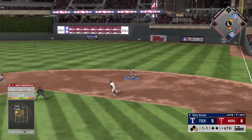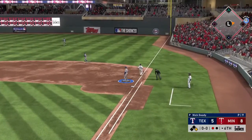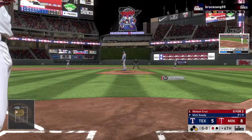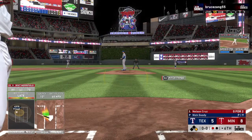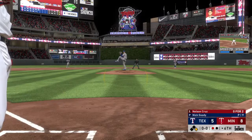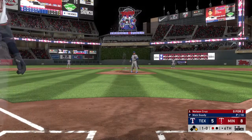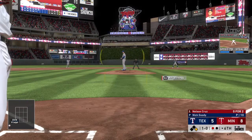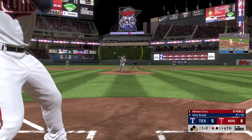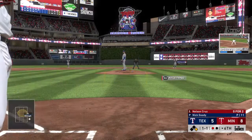Swinging a soft liner. Andrus on to first, but not in time as he's in there ahead of the throw. To the plate now is the designated hitter, Nelson Cruz. 0 for 2 for him to this point. First offering on its way. Ball 1. The 1-0 delivery. A little over anxious that time as it's a ball and a strike.